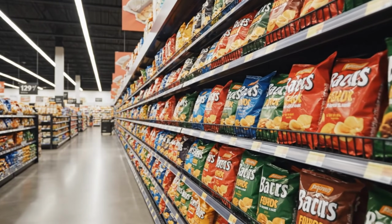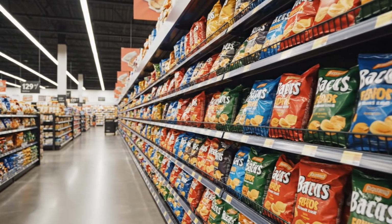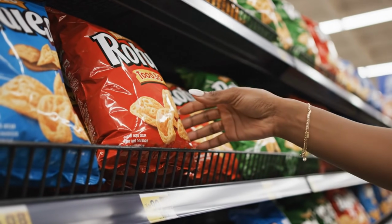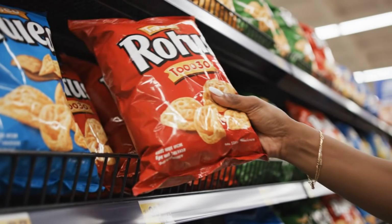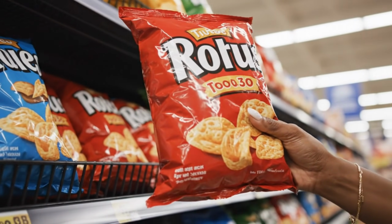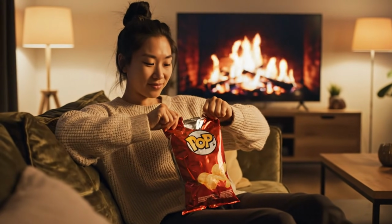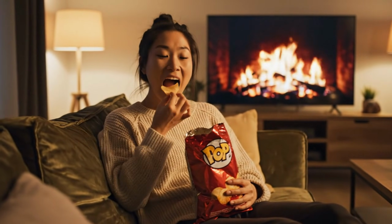The final destination. In the snack aisle, the battle for the consumer's attention is fought with bright colors and bold flavor claims. Globally, potato chips remain the #1 savory snack, with billions of bags consumed annually. That distinct sound of a bag opening triggers a Pavlovian response in anticipation of the salty, savory crunch.